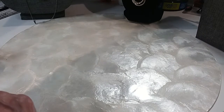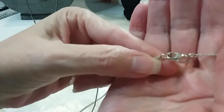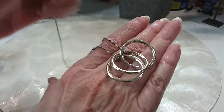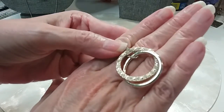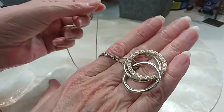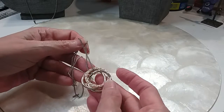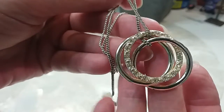The next one, I like this little ring, these rings. First you have a lobster claw clasp, a beautiful silver curved chain, these open rings, and one of them has little rhinestones in it, and the other ones are the polished silver and I believe gold. Look, it may be both silver. I don't know. My eyes are playing tricks on me this morning. But very pretty.